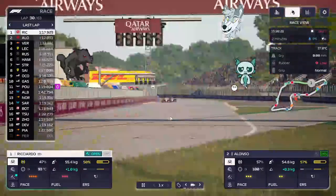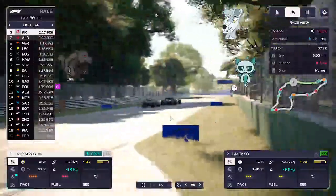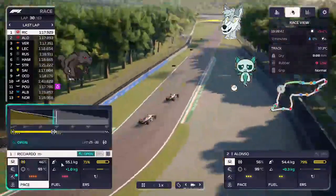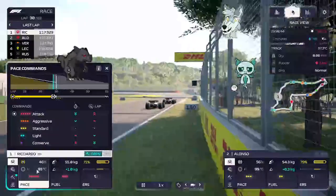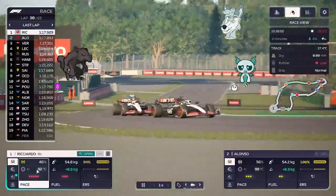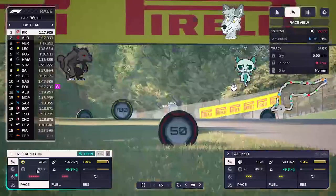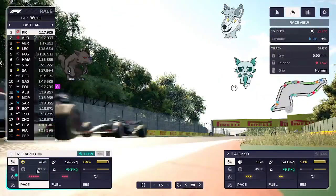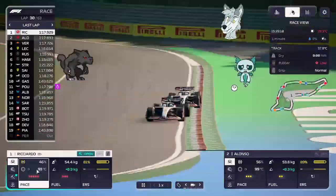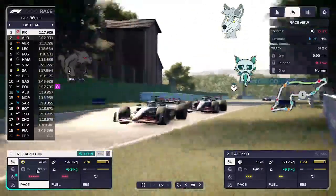And run him until he runs 40%. So just basically how I do it around that tire range. Wonder if I could push his tire temps a little bit. Let's see if we can push it a little bit. Yeah, Ricardo's pace 4 then to 5. Yeah, right now he's in pace 5. He was in pace 4, now he's in pace 5. Leave it like this, confirm.